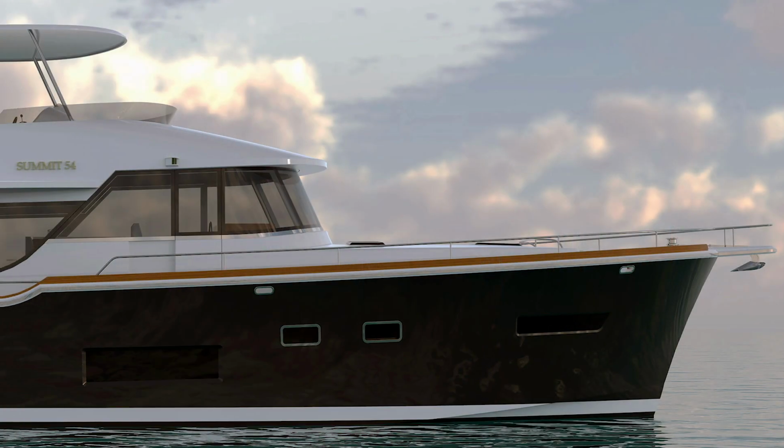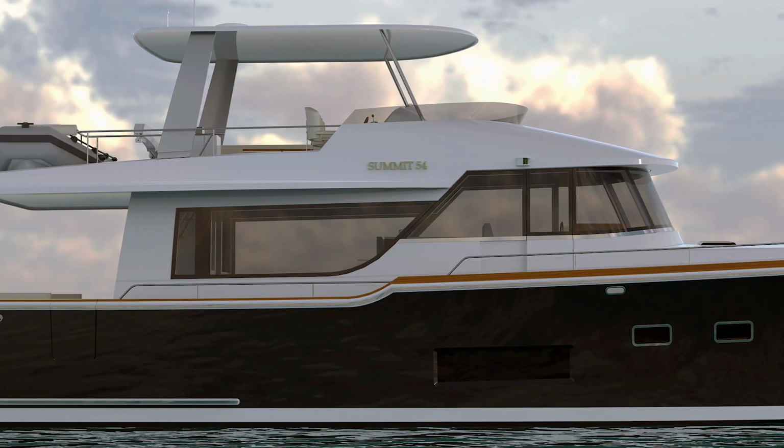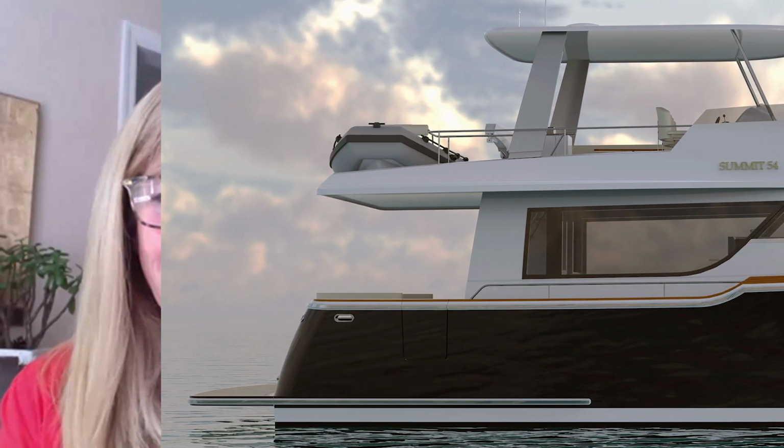The only creaks and moans were coming from my neck and back, but the boat was really quiet, which is amazing because it had just come up on a container ship. There were no rattles, no cabinets were loose. It really gave me a sense of the construction of this boat.